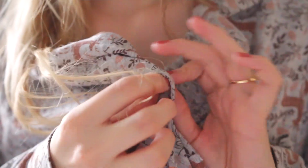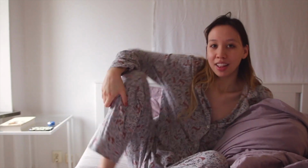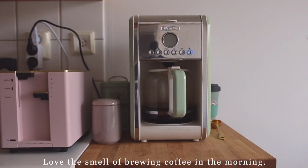I don't have that many PJs here in Sweden, and I ended up buying this from, I believe, a Swedish store. I don't know. We don't have it in Canada. It looks so wintry. These are my go-to PJs, especially when it feels really cold out, because it's a two-piece. There's the leg part, and yeah, I'm obsessed with it.